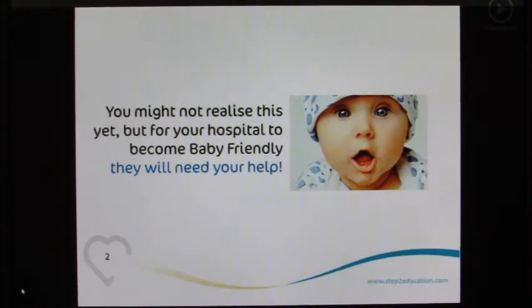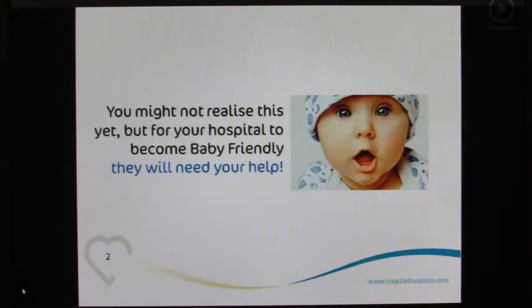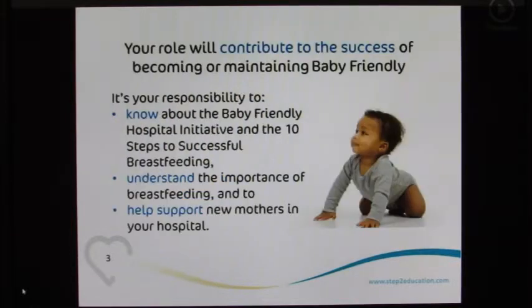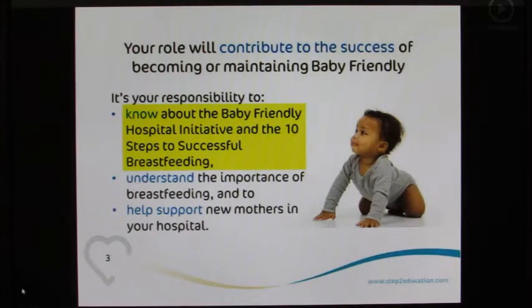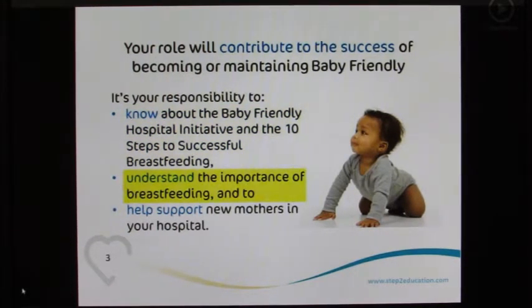Although you might not work with many mothers and babies directly, you might not realise that for your hospital to be baby-friendly, they will need your help. The role that you play within the hospital will contribute to the success of your hospital becoming or maintaining baby-friendly standards. You can make this positive contribution just by knowing about the Baby-Friendly Hospital Initiative and the 10 steps to successful breastfeeding. Also, by understanding the importance of breastfeeding and by being supportive of new mothers in your hospital, you can have a positive impact on achieving baby-friendly standards.